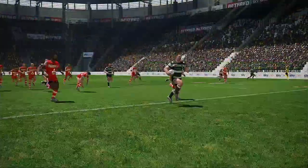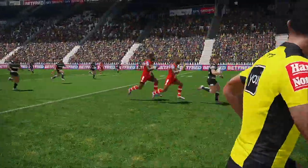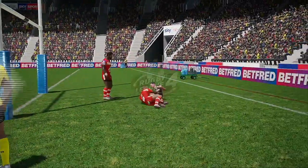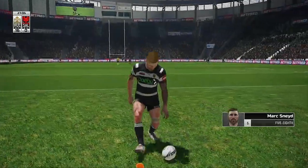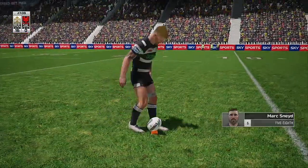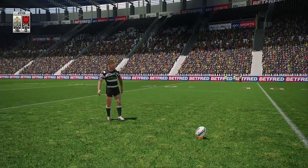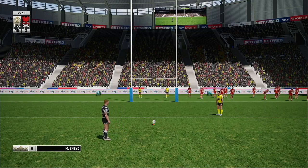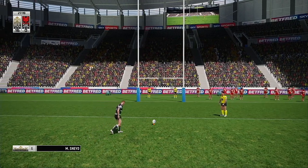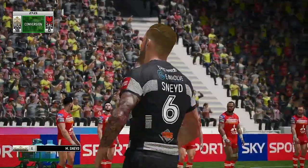Hull FC have gone the distance in scoring that try, Andrew. This team have the skill to attack from anywhere and are very dangerous when they're in this kind of mood. Absolutely stunning play. You don't get them any easier than this. It is over, it's a goal.